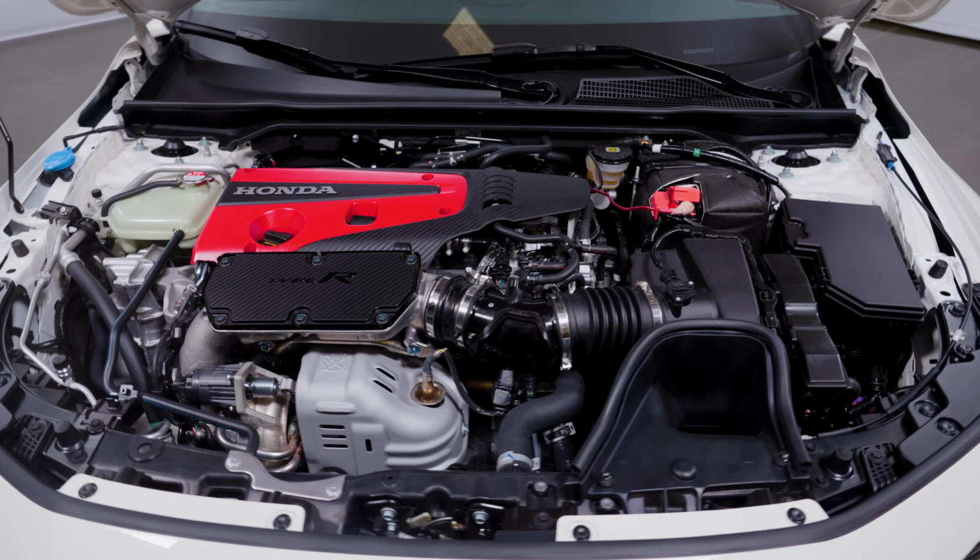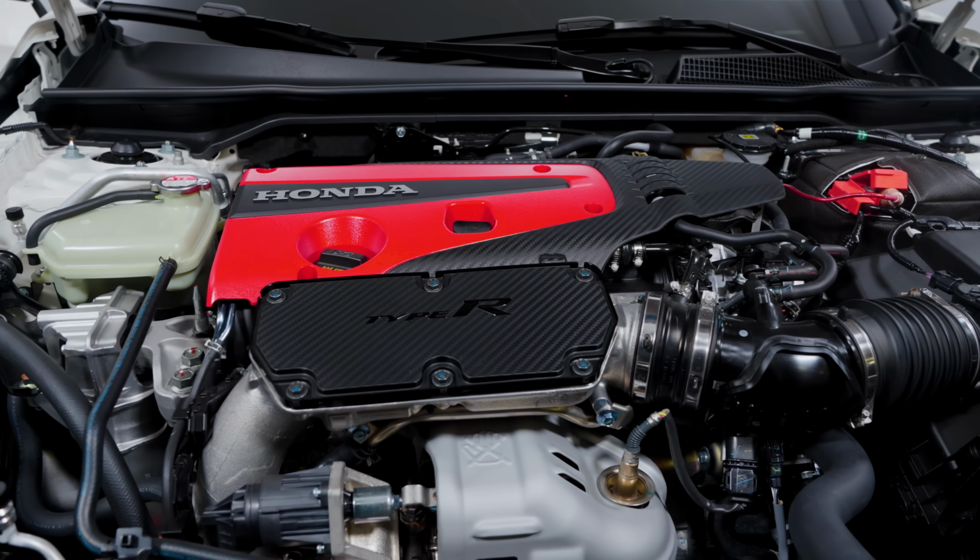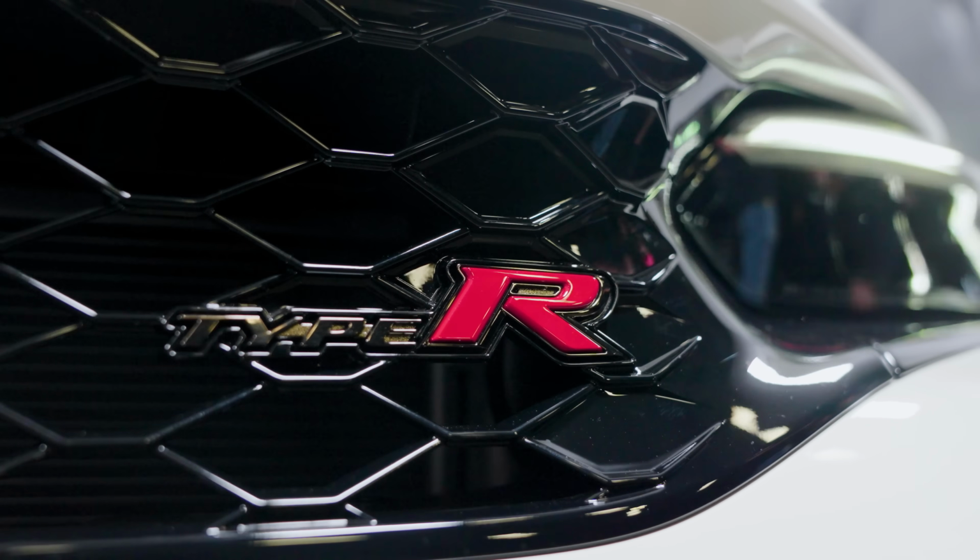But how does it compare to the previous car we loved so much? We're gonna show you everything. We're gonna go over the engine, the interior, what it freaking looks like. This is everything you need to know to get bumper to bumper on the 2023 Civic Type R. I'm Nolan. Welcome to Donut.